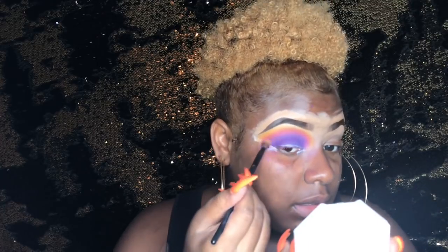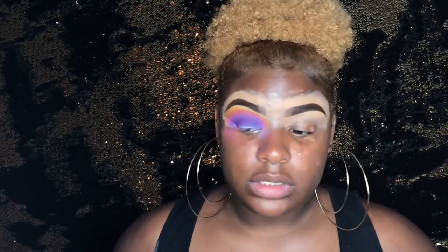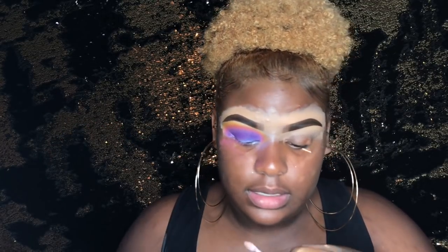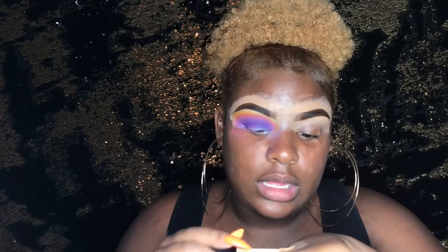Already started over. I'm gonna go in with my Zulu palette and see if I can fix it. This is what I have so far, and it's actually not that bad, so I'm just gonna move on. I'm gonna take my Wet n Wild medium tawny concealer and put it on the back of my hand and cut my crease.